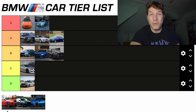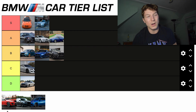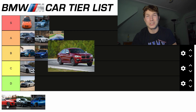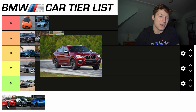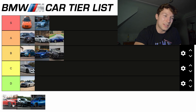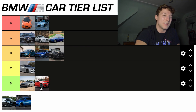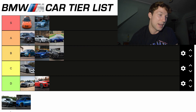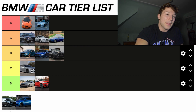I don't know what it is about 4 models, but just like the M4, the X4M I am not a fan of at all. I don't like the shape. I also just think it's a worse looking X6M. I don't know why you would pick the X4 over the X6 unless it was price, but I'm putting that straight down with the M4 in the D tier. D is really getting filled out by 4 Series right now. It's not good to see.